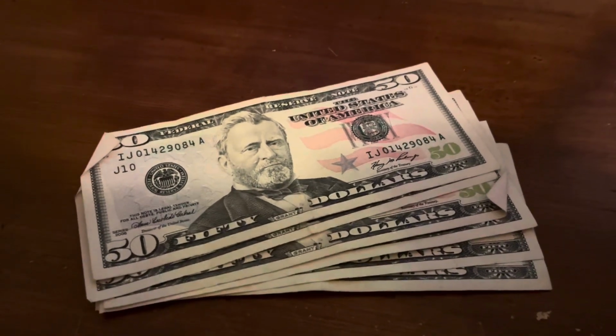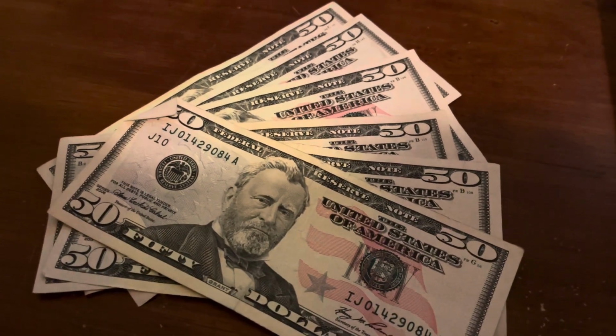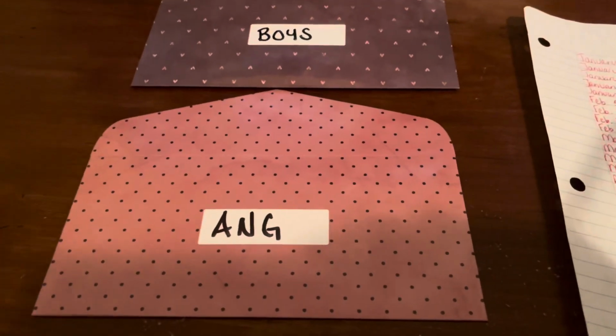Go ahead and pretend like we're going to stuff this cash envelope, but let's count and make sure that it's the right amount. And see, we have $300. So he is set for his cash envelopes. There's my cash envelope. There's the boys' cash envelope.